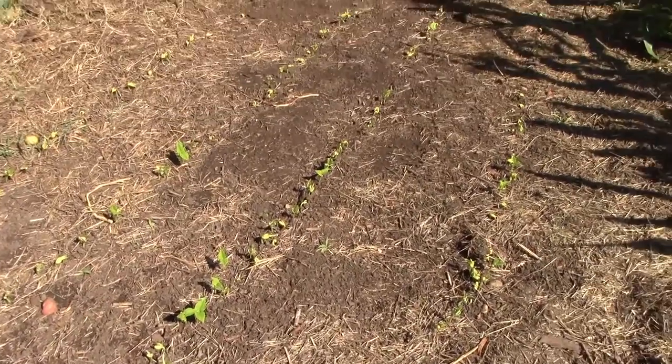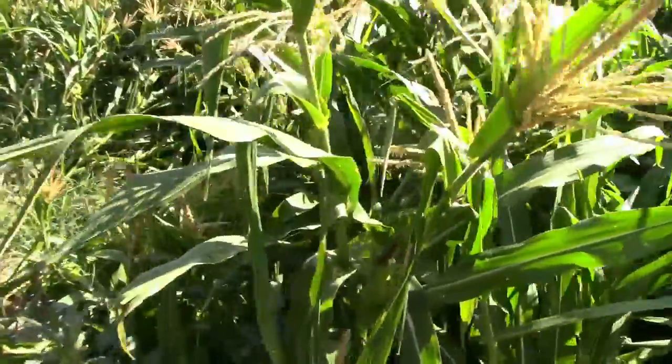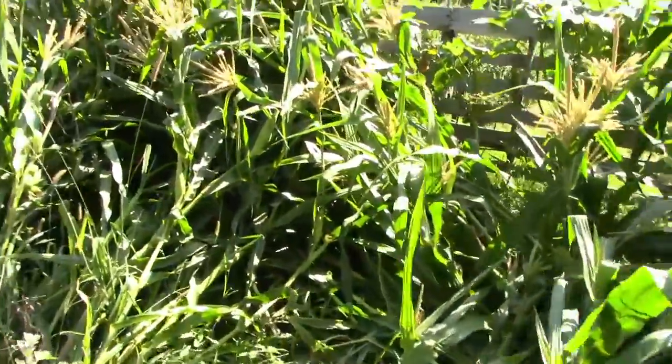And the beans are coming up, which is really exciting because I was worried about that. It didn't take them very long either because it's been less than a week since we planted them. Of course, the corn is still laying over from that windstorm we had. But it's still growing and maturing, and I think we are going to actually be able to harvest some, hopefully.